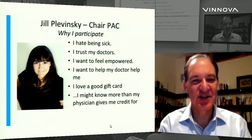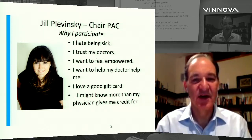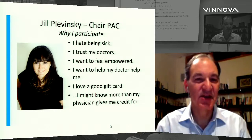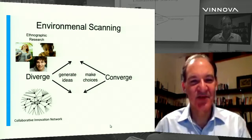And these are the reasons why she told us that she liked to participate in the design work. As you can see, many of these comments represent the concepts that emerged from the ethnographic research. And our goal was to engage lead users like Jill in the design of the network. So this was the design process. It will be very familiar to all of you.